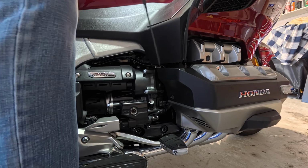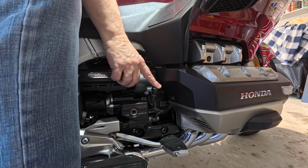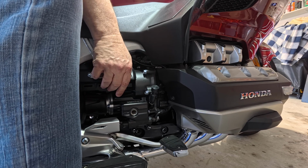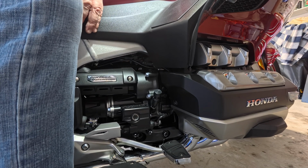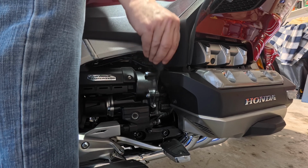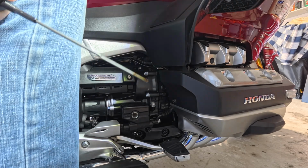And when you reinsert this, you're not going to screw it back in. You're just going to insert it until it seats. No need to screw it back in, okay? That's far enough. We'll let it sit for a second. Make sure the bike is level. All right, let's pull it back out. I don't know if you can see that.